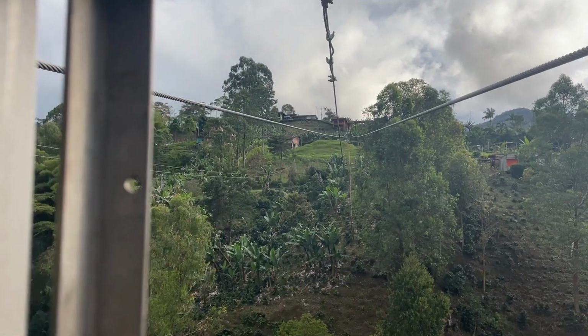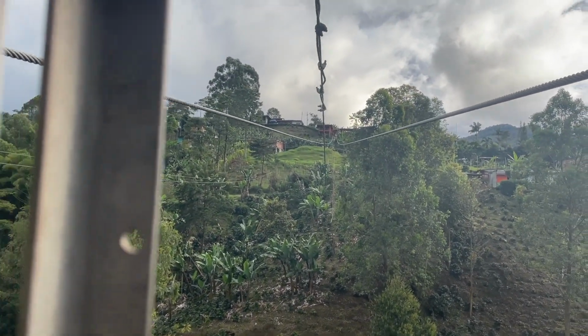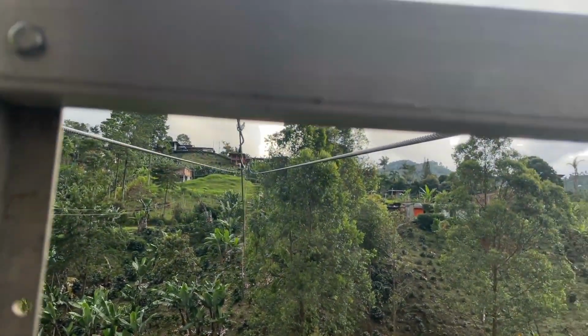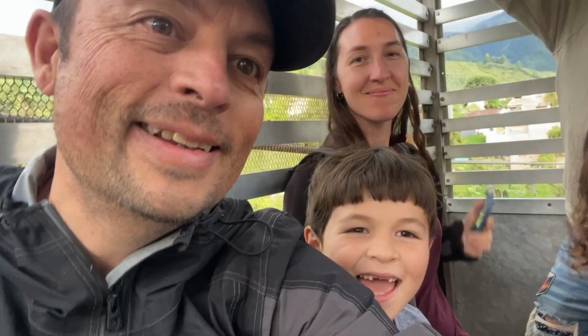They literally yank on this line, and it pulls you a little bit, and then you get pulled forward. It's on these little pulleys. You like it?